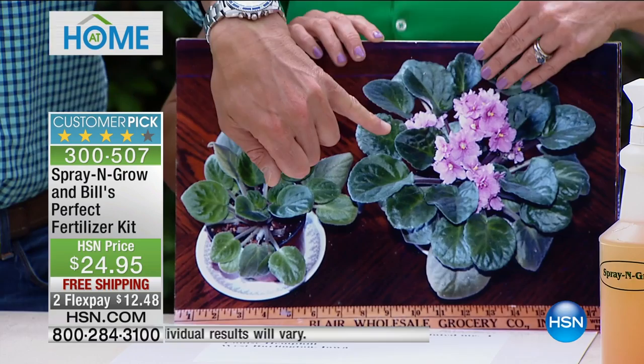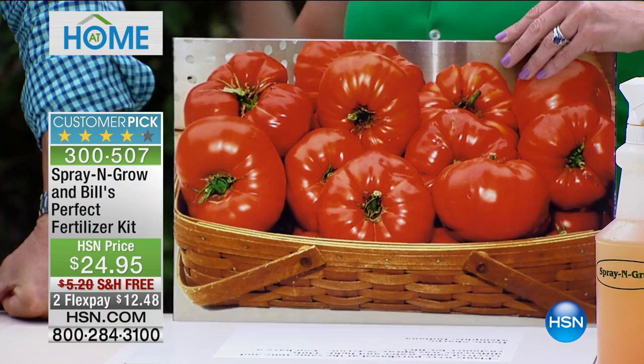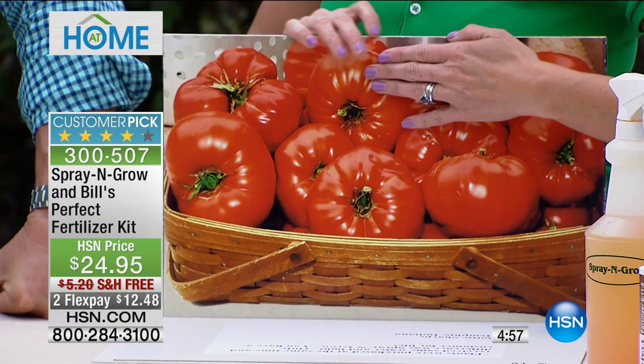It's the same thing with especially tomatoes. And I love to garden. You were talking about herbs. What a great way to start a garden. Let me show everybody something. Stay on that shot, by the way.